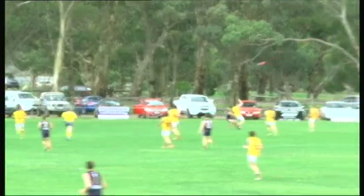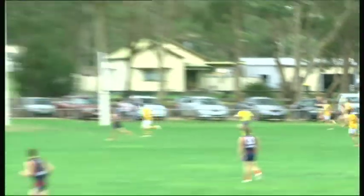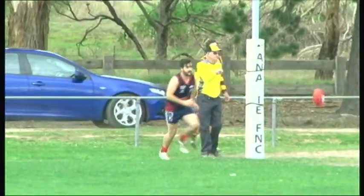Not now, no. Go from centre wing, go up the line towards half forward, over the back of the pack. Ricketts there. Sits for him okay. Right forward pocket. Kicks it into the wind. Kicks a behind. Are you sure on that one?